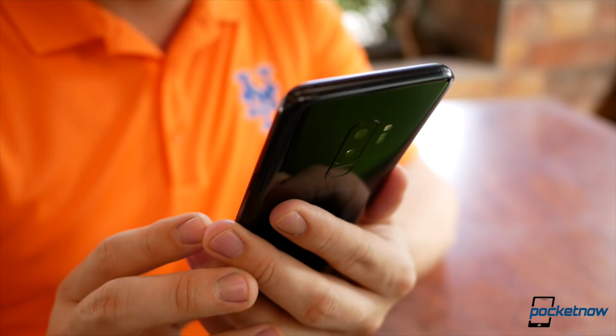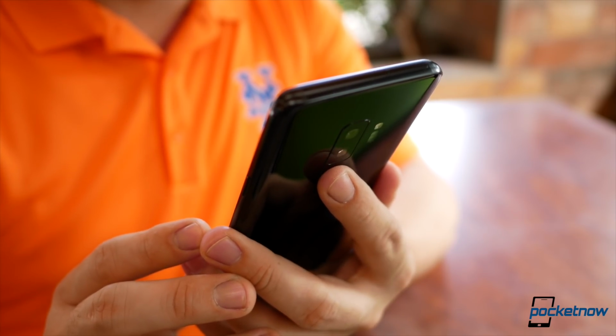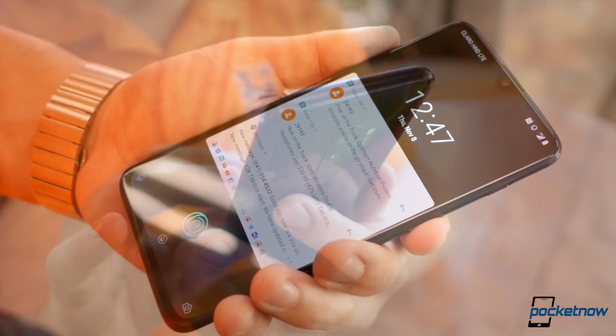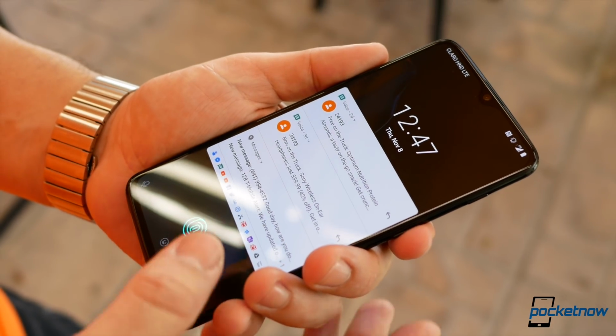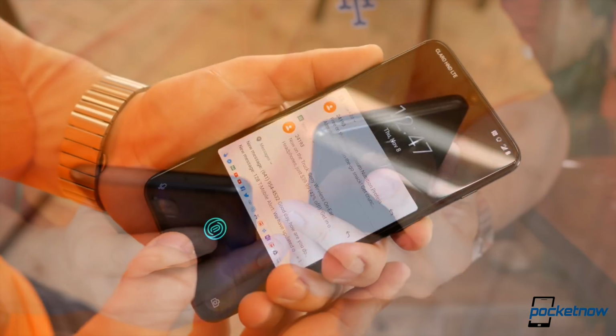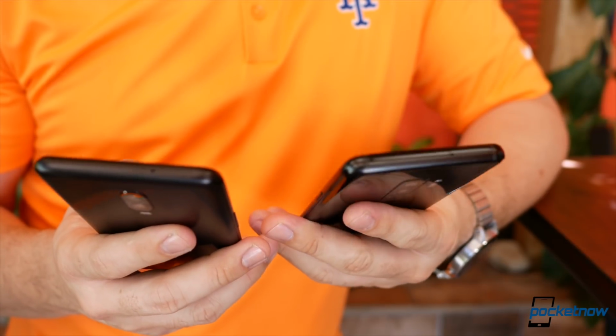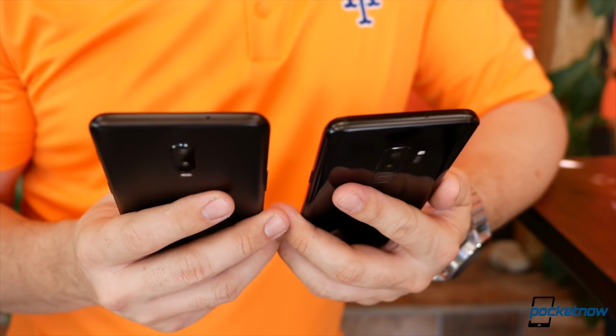As for biometrics, the Galaxy has the conventional fingerprint scanner at the back and an iris scanner at the front, but the OnePlus 6T makes the Galaxy look really old with its on-display fingerprint scanner, along with one of the fastest face-to-unlock features that we've tested. Hardware is really tight between the two, but I do feel that the 6T wins in a few more key areas than the Galaxy.